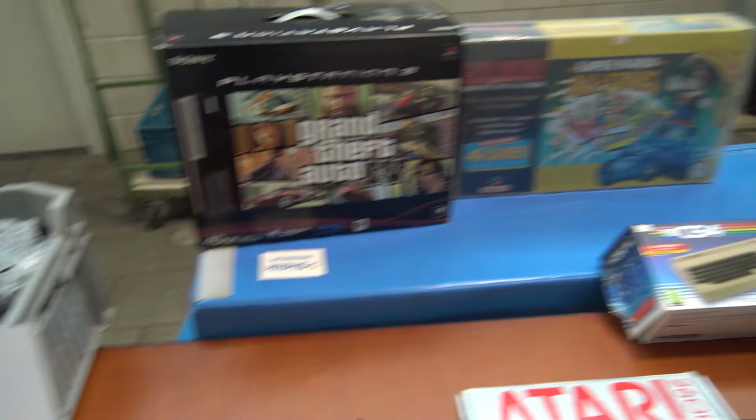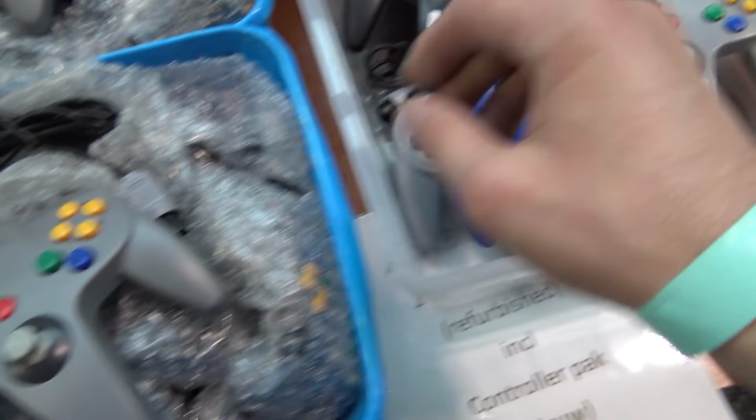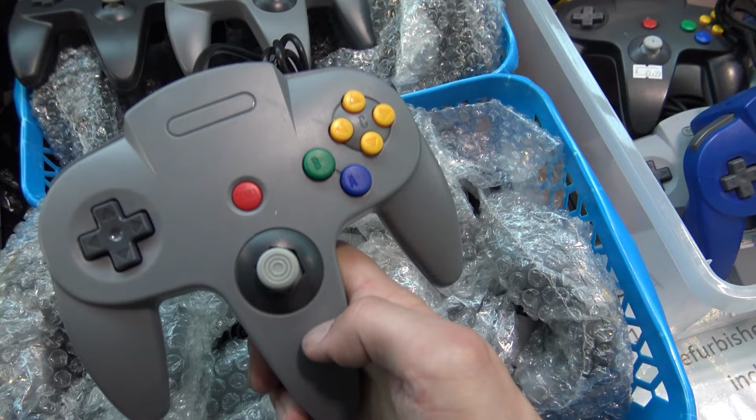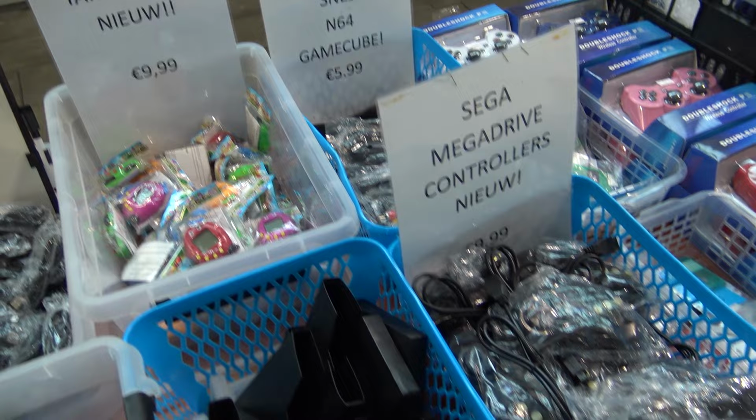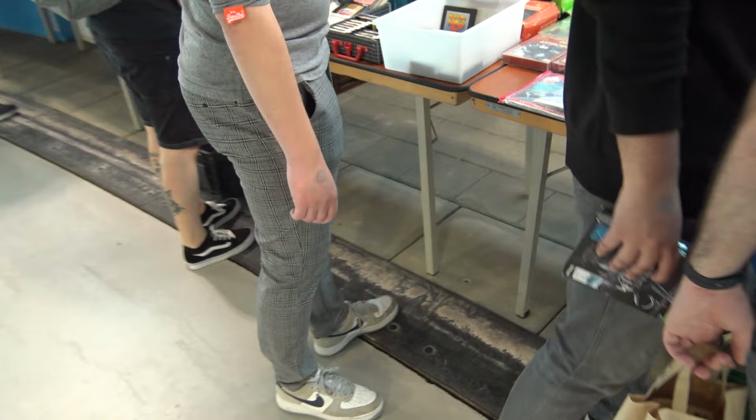There's even a PlayStation 3 complete in box, aftermarket Nintendo 64 controllers. And I can say that this aftermarket controller, say for a fake one, it's not bad at all. The touch of the buttons were quite nice. GameCube, and it goes on and on. This vendor is particularly having a lot of cables, some PlayStation 4 controllers, and there is so much more.